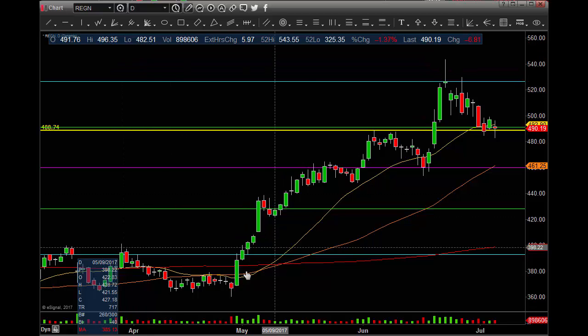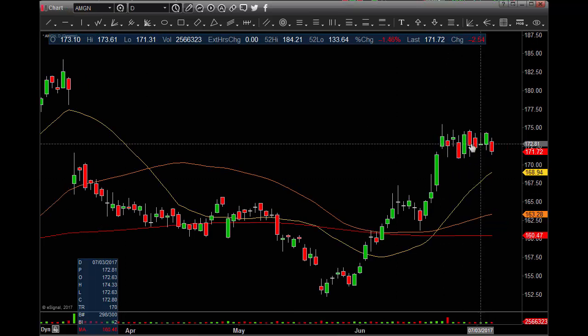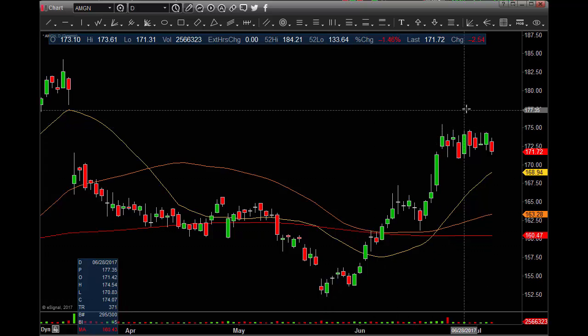But what a move, guys. If you're in this thing with calls or anything, just make sure you tighten that stop and don't turn a good trade into a bad trade. Let's go into AMGN. AMGN, guys, oh man, this is setting up a great bullish pattern above the MAs. You can't ask for more than that, other than 152 to 175. You had a pretty good move here, almost 25 bucks.